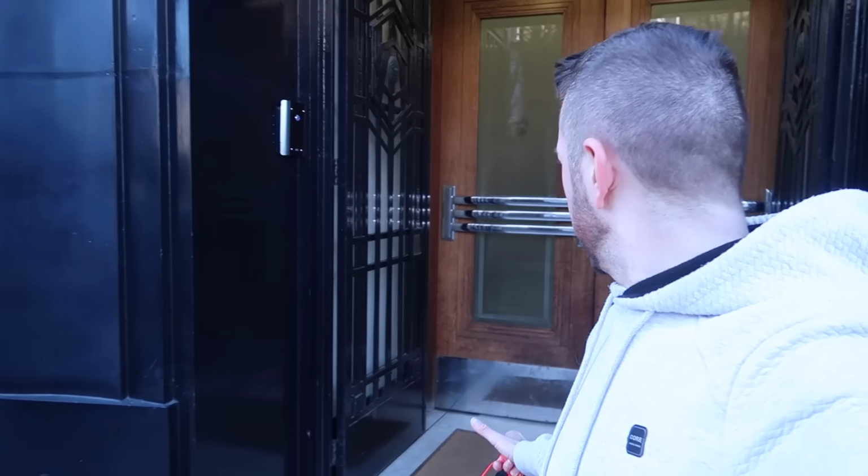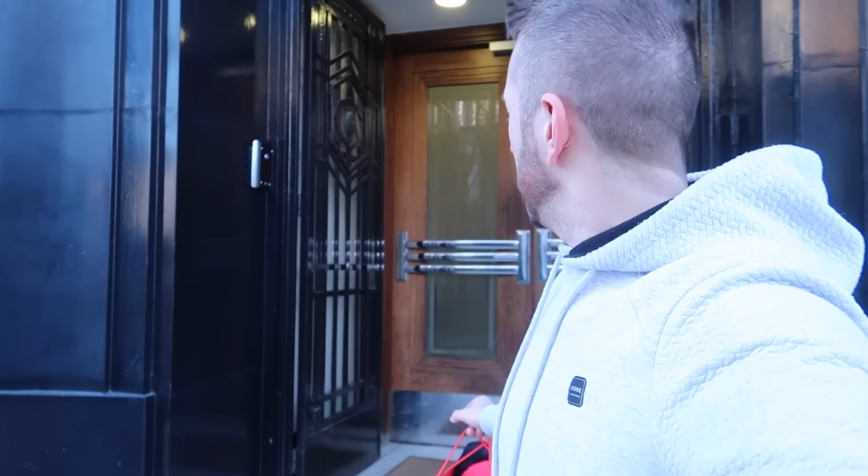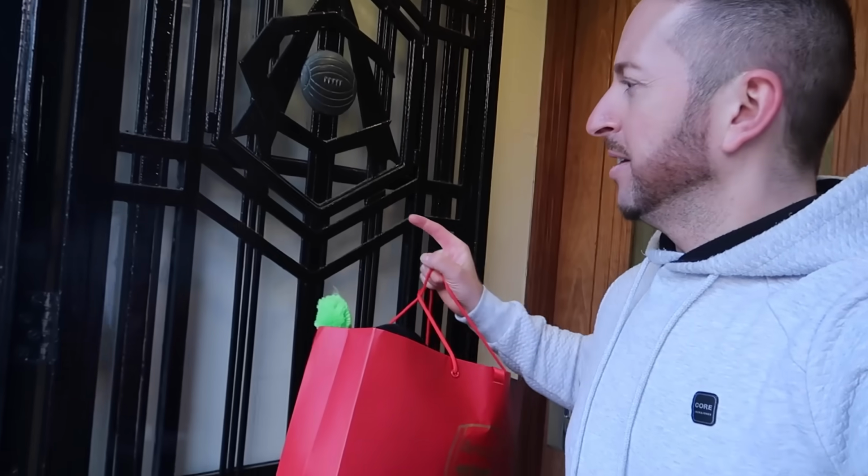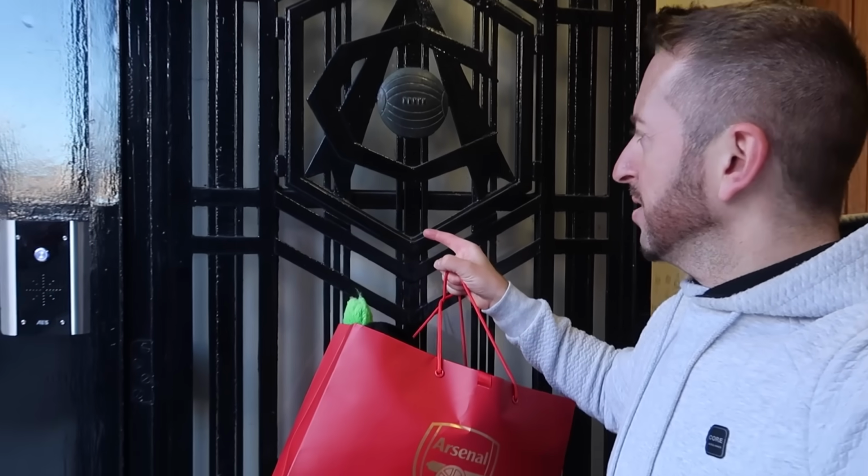We had a little look. Absolutely fantastic. You know, people like Sir Alex Ferguson, obviously Arsene Wenger, all kinds of people, footballing legends. So what is that? We'll go through these doors here. I mean, you've got the class continues because you've got the old Arsenal badge on the gates.